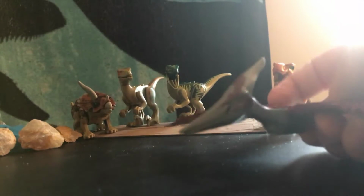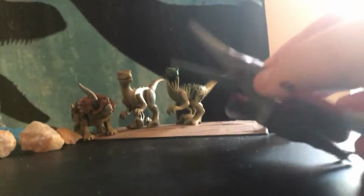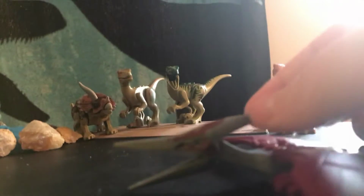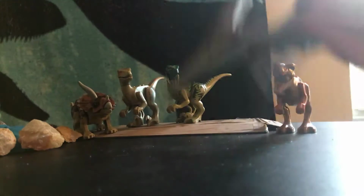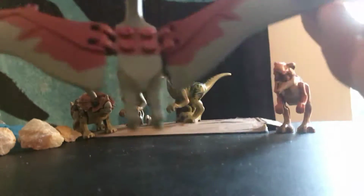Second to last, we have Tear. Tear is a pteranodon. He has a very long beak. His head opens up, so if you close his mouth and you press the top crest, it opens like that. The wings normally fall off a lot, but as you can see, he's all gray, and then he has maroon on his little fingertips and the wing. Also a little bit on his head, around his eye, and his crest.